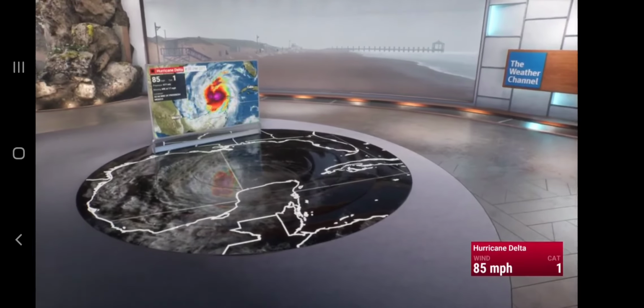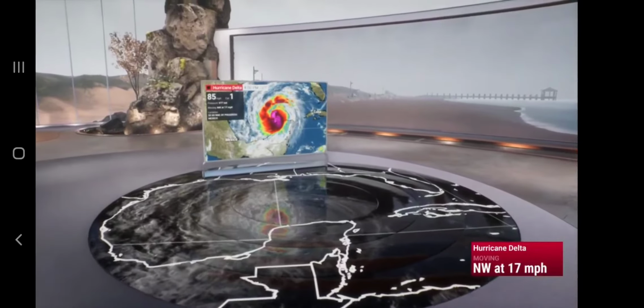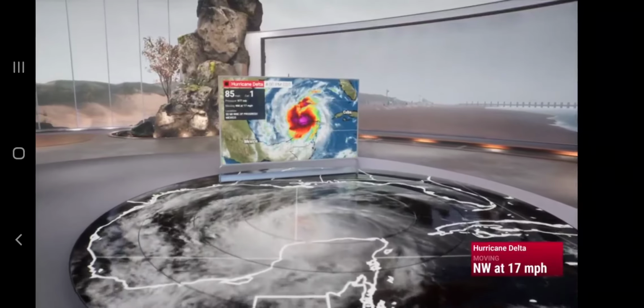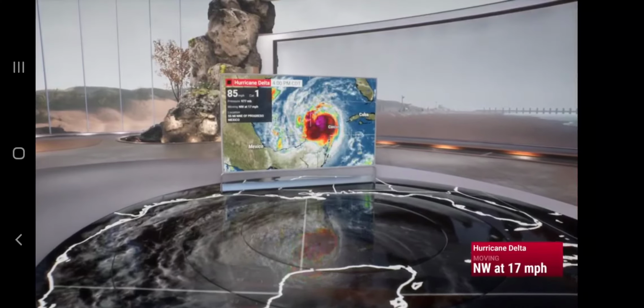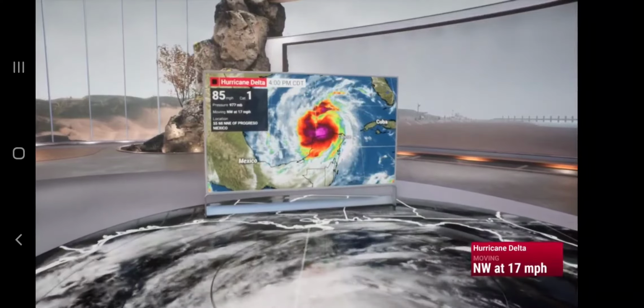Now, after making landfall in Mexico, Hurricane Delta is looking stronger and it's reorganizing. Currently a Category 1 hurricane, but now over the warm waters of the Gulf of Mexico, Mike, we are anticipating strengthening before this is expected to make landfall by the end of the week.